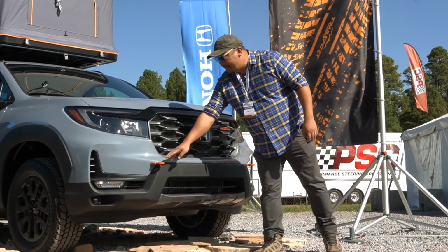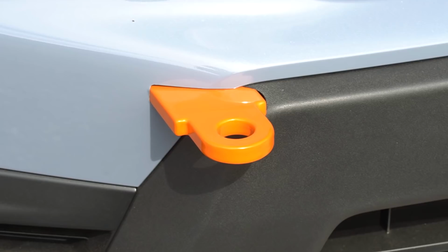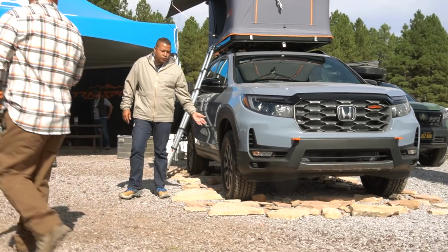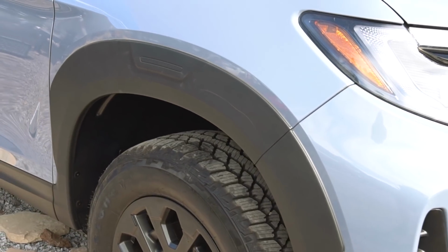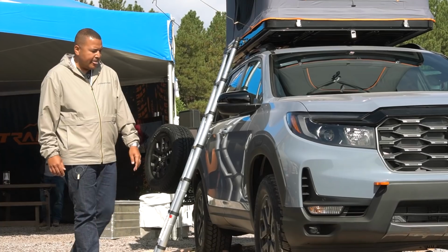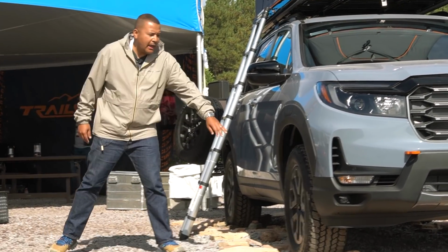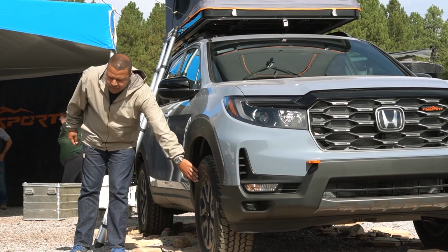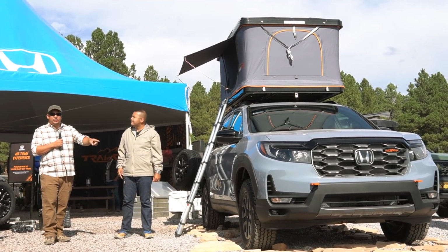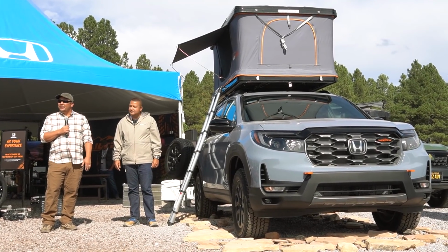You'll notice that we have these tow hooks. These are actually tow hooks that were R&D'd by Honda for the Rebel Rally. As you can see, we have the increased ground clearance. That's something that will be coming to future Trailsport models. Also, more aggressive tires here. We have the all-terrain tires by Firestone. Got the nice cladding here. And then we also have the HPD black wheels. The Trailsport will feature 18-inch wheels. That gives you more sidewall, more possibility to air down compared to the 20-inch wheels.